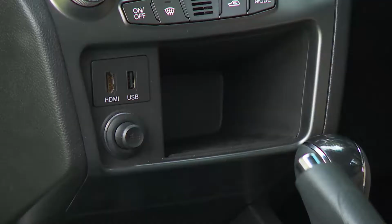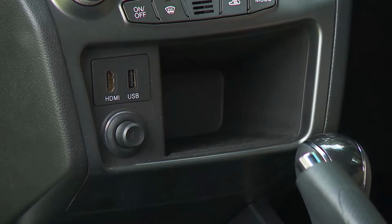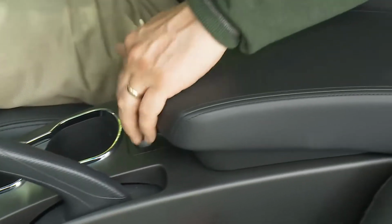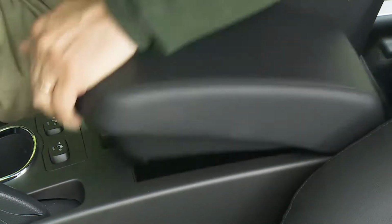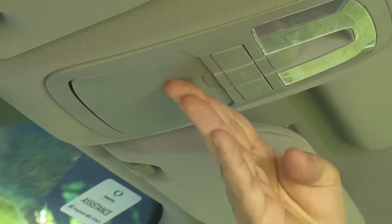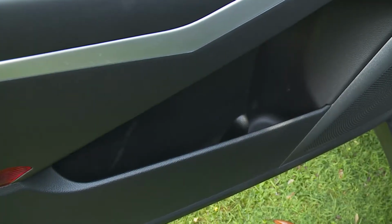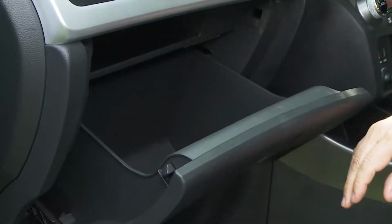Storage is reasonably ample, with a useful central cubby beneath the ventilation controls, space in front of the gear stick, a pair of cup holders and a practically sized storage box between the front seats. You also get an overhead compartment for your sunglasses and decently shaped side door pockets with recesses for bottles, as well as a large glove box.